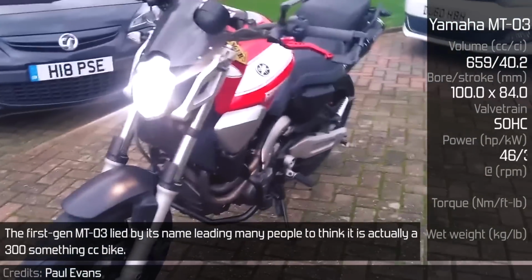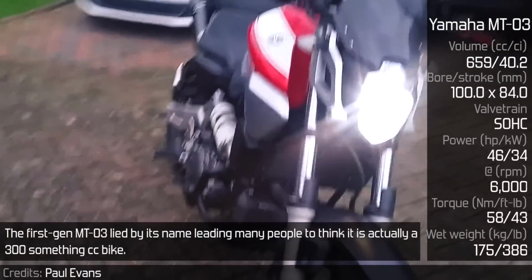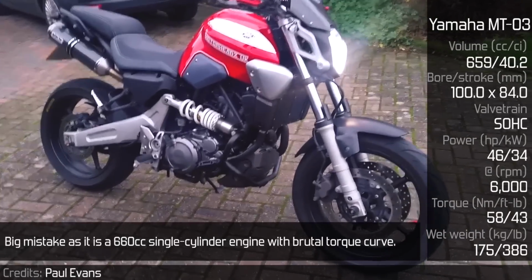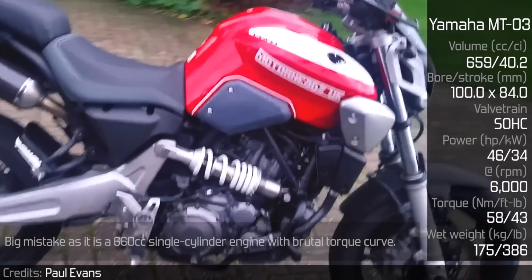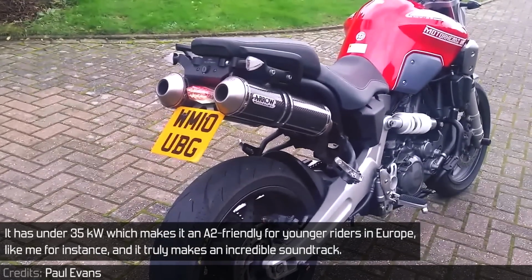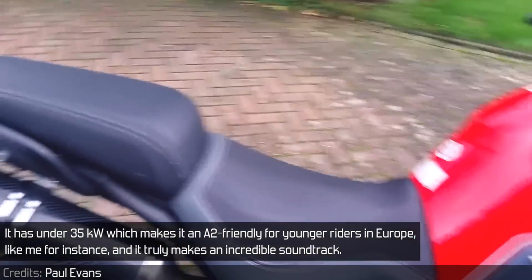Yamaha MT-03. The first gen MT-03 lied by its name, leading many people to think it is actually a 300-something-cc bike. That's a big mistake, as it is a 660cc single-cylinder engine with a brutal torque curve. It is under 35 kilowatts, which makes it A2 friendly for younger riders in Europe, like me for instance, and it truly makes an incredible soundtrack.